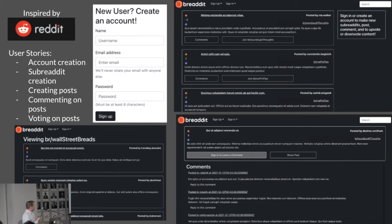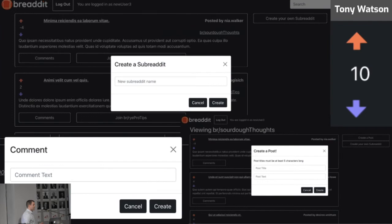So users can post on subreddits to provide links to images, videos, start conversations, that sort of thing. And then users can comment on those posts to give their opinions. They can also give their opinions by voting on the posts. So you can either upvote or downvote depending on your opinion of a specific post. So generally the higher the vote value, of course, the more the community likes the post, essentially.